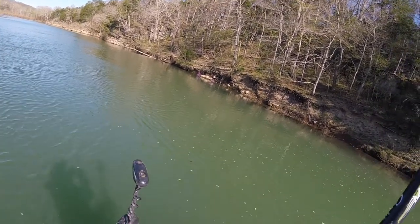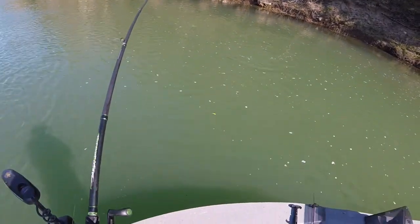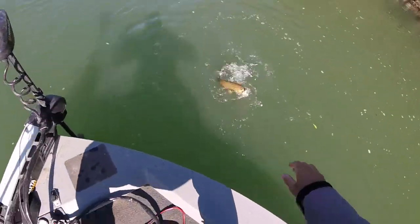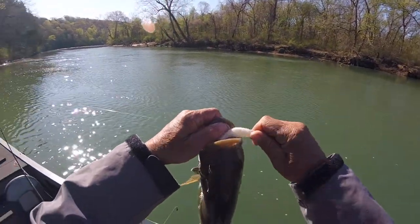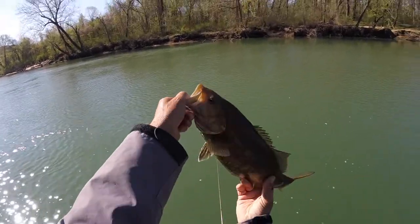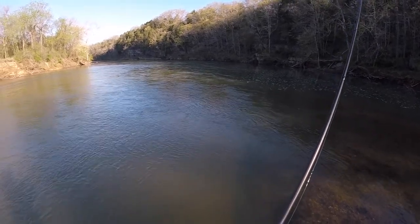Oh, that's a big one. That's a good one. Oh, yeah. Oh, mama. That's a big one. That's a nice fish. Oh, my. Come here. Look at that. On a 3.5 HD swimmer. That's just a pretty one. So I gotta figure out where the fish are and what they want.